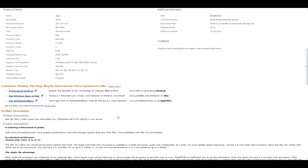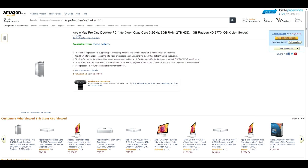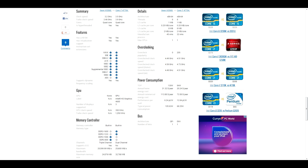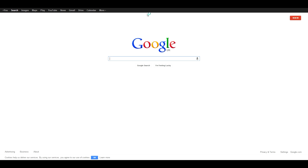Now the memory. Okay, base RAM size would be 3 gigabytes. Now we'll compare this one, since it's the actual price, 2,398. That has 8 gigabytes of DDR3. Assuming that Intel Xeons in this, we can go up to 1066 megahertz. So it's pretty easy to compare that.